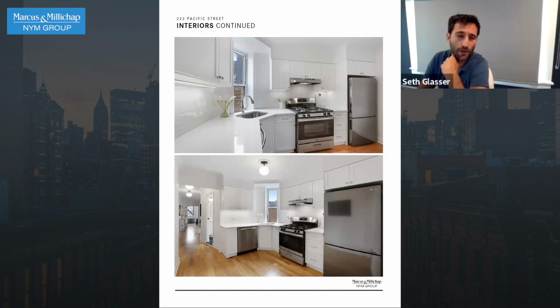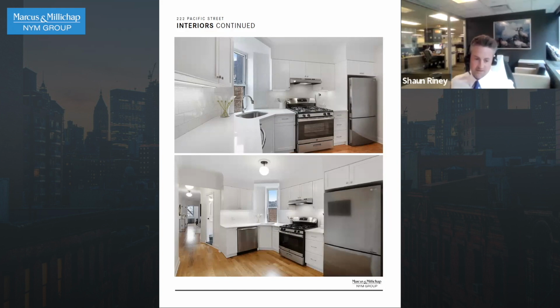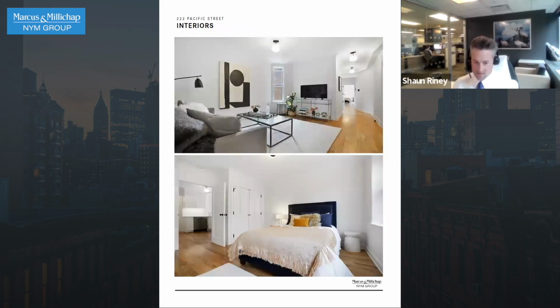Wow. So it's a 27 footer too, right? It looks like they're railroad apartments, but it's a 27 footer. So you've got decent layouts there. Obviously they're left and right, but you have air shafts and it's a dumbbell style layout. So it's the ideal layout.